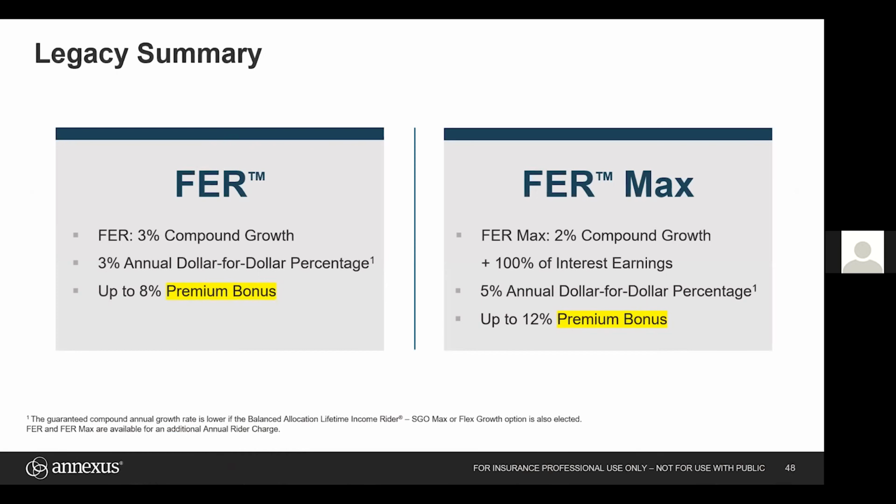So with the FER, there's going to be 3% compound growth annually, and then a 3% annual dollar-for-dollar percentage. And then the FER Max is going to be 2% compound growth, and then 100% of the interest earnings. So again, it's going to be similar to the same thing on the income side. We're just offering it as a death benefit or a legacy for your client, where they can take advantage of either one. If they want those guarantees, we can offer those guarantees. Or if they want a little bit higher upside with less guaranteed, we can offer them that as well.